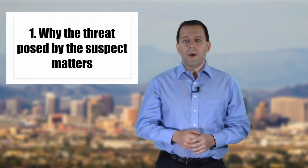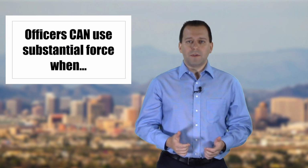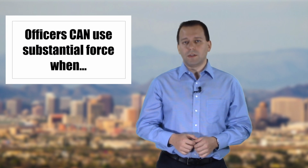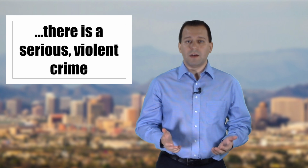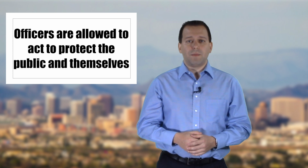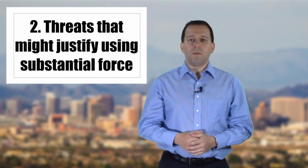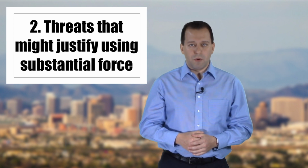So first, let's talk about why the threat posed by the suspect element matters in use of force cases. Generally speaking, courts recognize that officers are allowed to use substantial force in circumstances involving serious, violent crimes, and are allowed, and maybe even encouraged, to act to prevent serious harms to themselves or to members of the public. In other words, courts generally protect officers who act to address an immediate, identifiable threat to themselves or to other members of the public. This brings us to the broad categories that help define when substantial force may be appropriate.